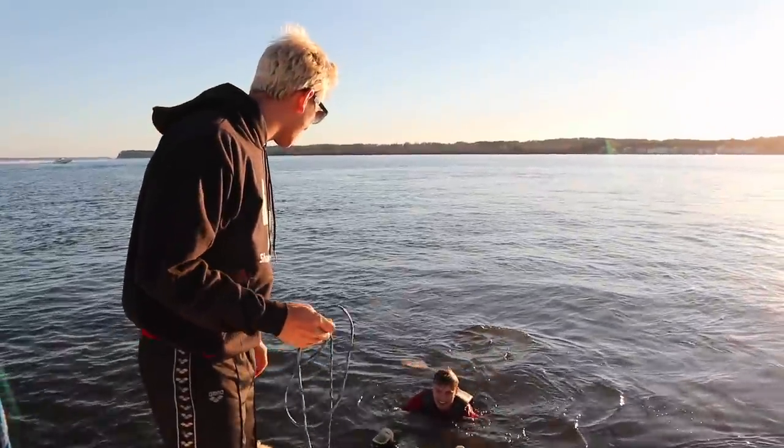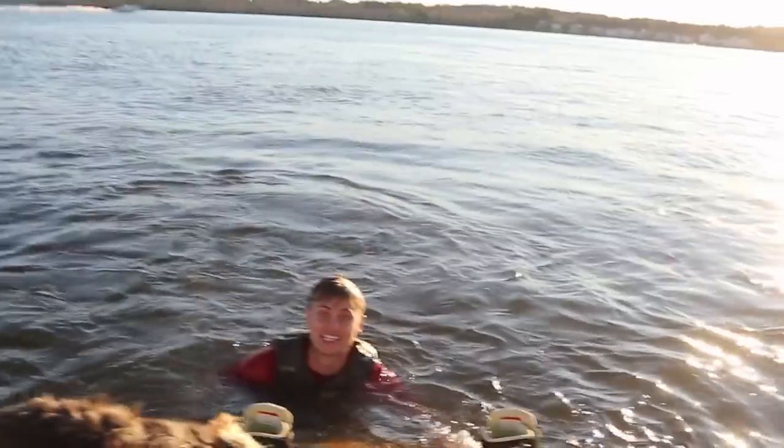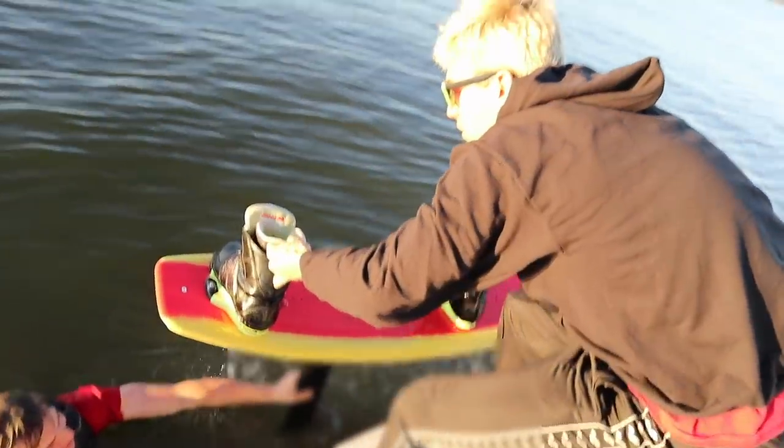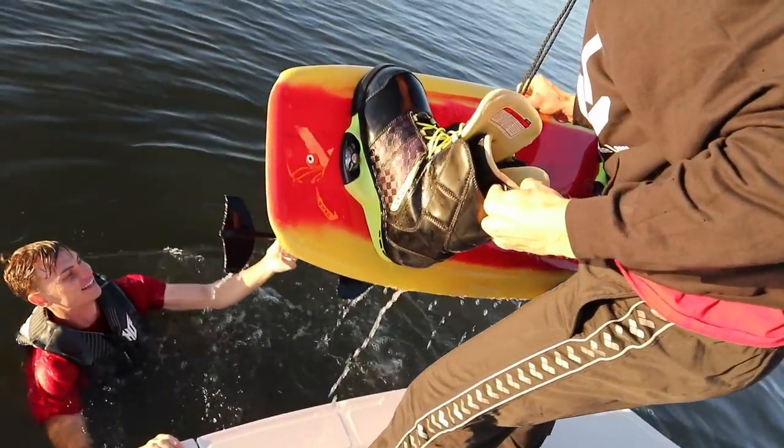Carter, that's awesome. Oh, that was so cool. I can't believe it worked. And it feels so crazy to fly. Oh, is it all in one piece? It's big and heavy. Is it all in one piece? Let's see. There we go. Oh, yeah. It survived. We can use it again.